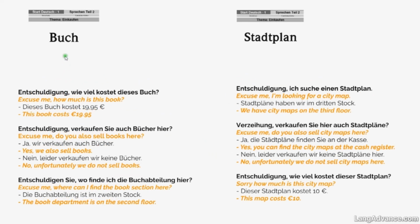And then the next one, das Buch, the book. Entschuldigung, wie viel kostet dieses Buch? Excuse me, how much is this book? Dieses Buch kostet 19,95 €. Okay, 19, first the euros, then we say Euro, and then comes the cent. If you want to make it easier, you just can say dieses Buch kostet 10 €, for example. Okay, you don't have to make it more complicated than necessary if you don't like.